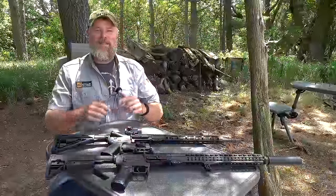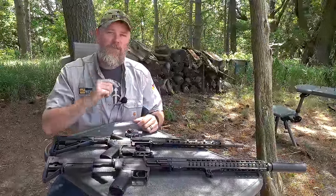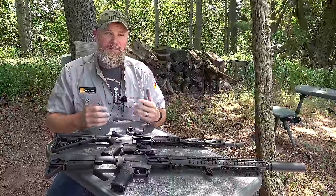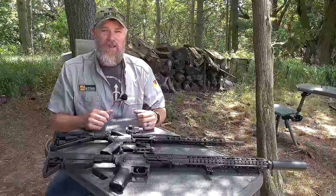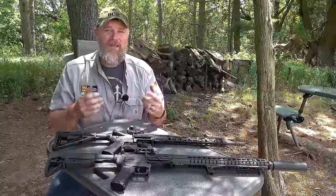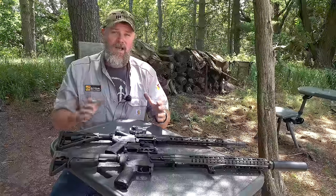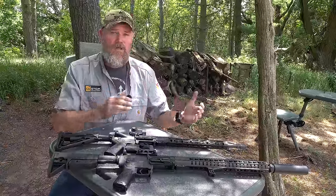Hey guys, welcome back. So today we're out at the range with a couple of AR-15s chambered in 7.62x39. The 7.62x39 is probably not known as the most accurate cartridge out there, but a lot of that has to do with the fact that most of the ammunition comes out of Russia from military factories. It's steel-cased ammunition, not exactly loaded to match grade tolerances, but it's still a very common, very popular caliber, and some folks just want it in an AR-15.